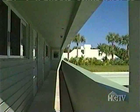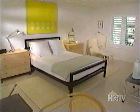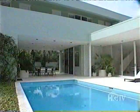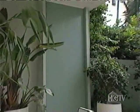Entered from a walkway on the second floor, each of the 3 bedrooms is furnished in a different decor. I think people have a lot of fun when they come down. They see the humor involved, but at the same time, it's a very rational organization, and it seems to function quite well. Joining the motel and the main house is a shaded porch with a panel of cascading water.